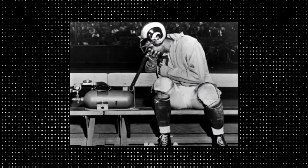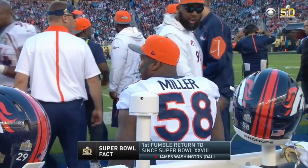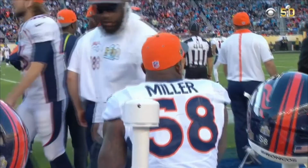Okay, fine. Get oxygen masks off the field if they're useless, right? Well, the NFL should for every NFL game except for the ones played at Mile High Stadium in Denver. Denver is the only place that oxygen masks can be useful for players.